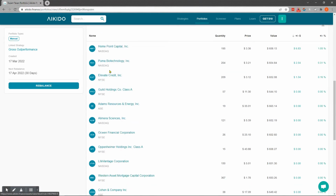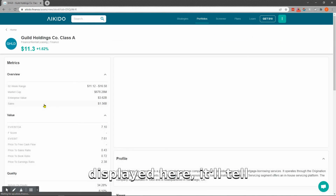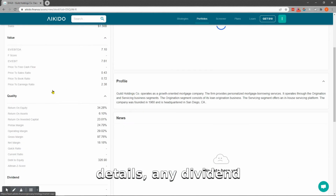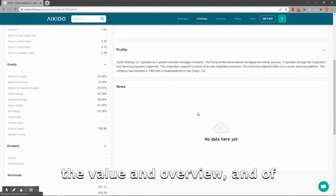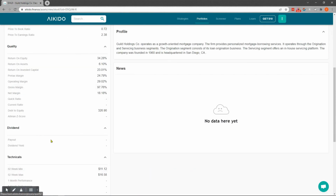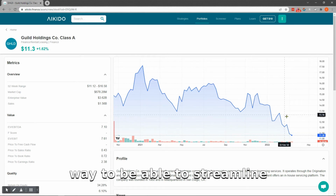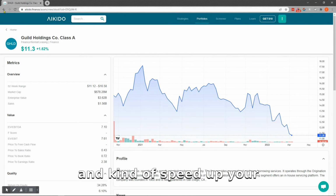And of course, you can click through to each of these companies as well to get an overview and a more detailed breakdown of each of the stocks that you are invested in. So if there's any news to be displayed, it'll be displayed here. It'll tell you all the technical details, any dividend information, the quality, the value, and the overview, and of course the stock chart.